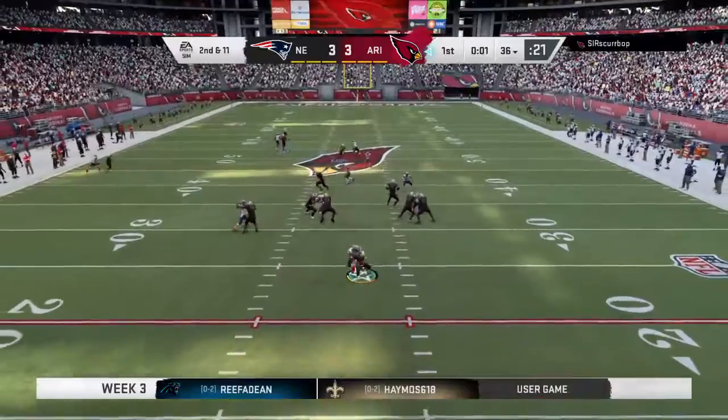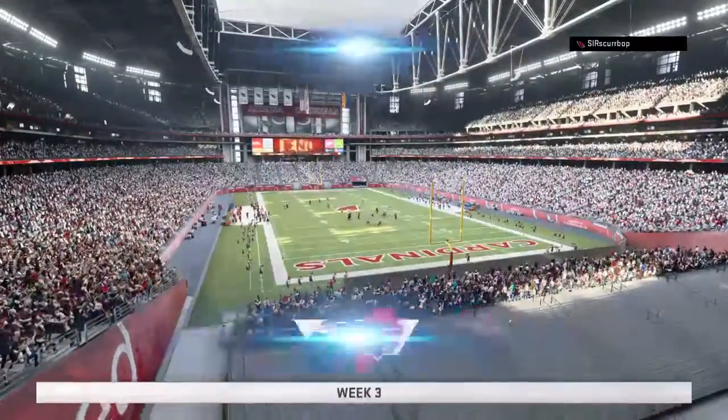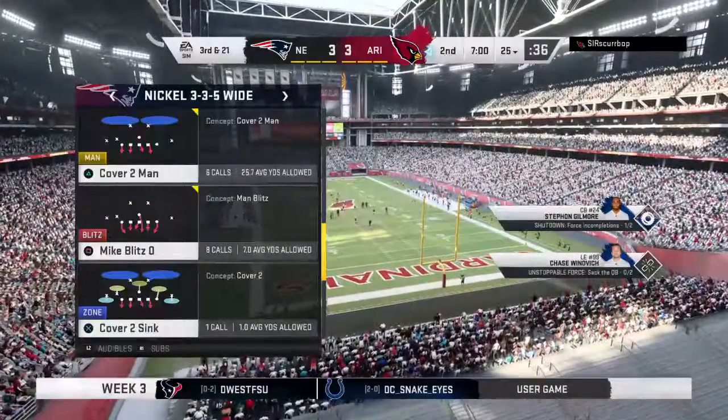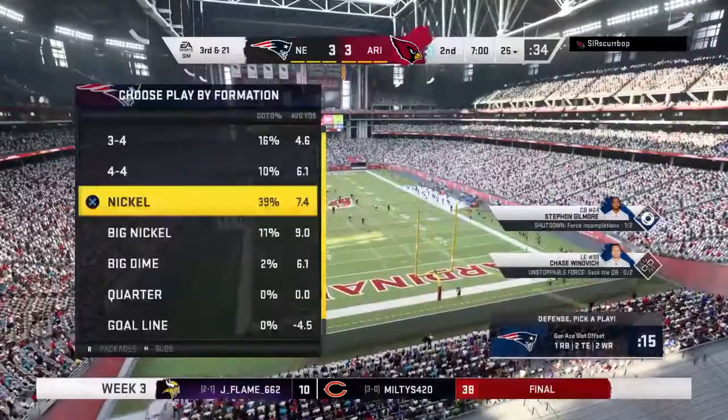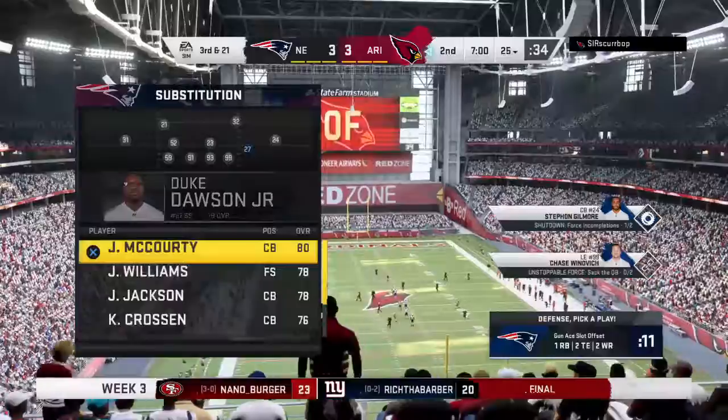Now Murray throwing on second down. Under pressure, and he'll go down. They'll sack him on what ought to be the final play of this first quarter. Back in Arizona, second quarter action. It's the Cardinals in possession as they've got it with a third down and long coming up.